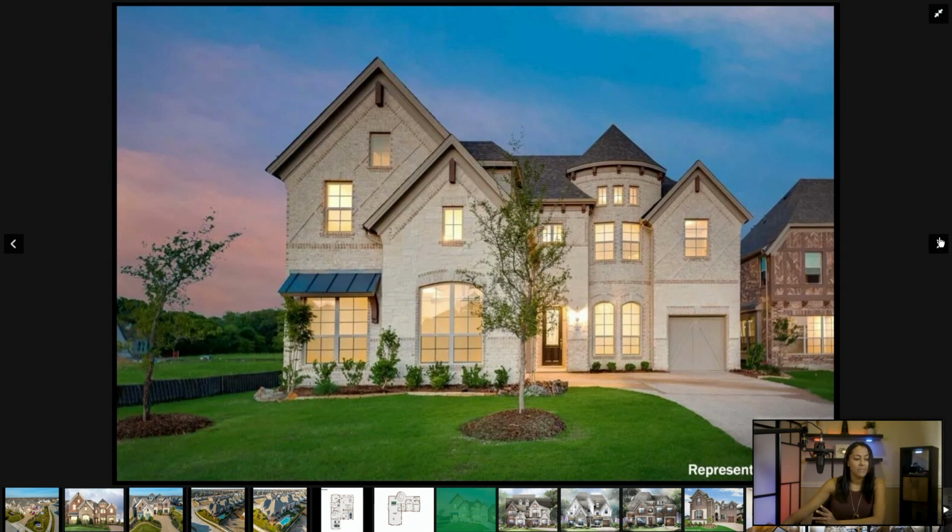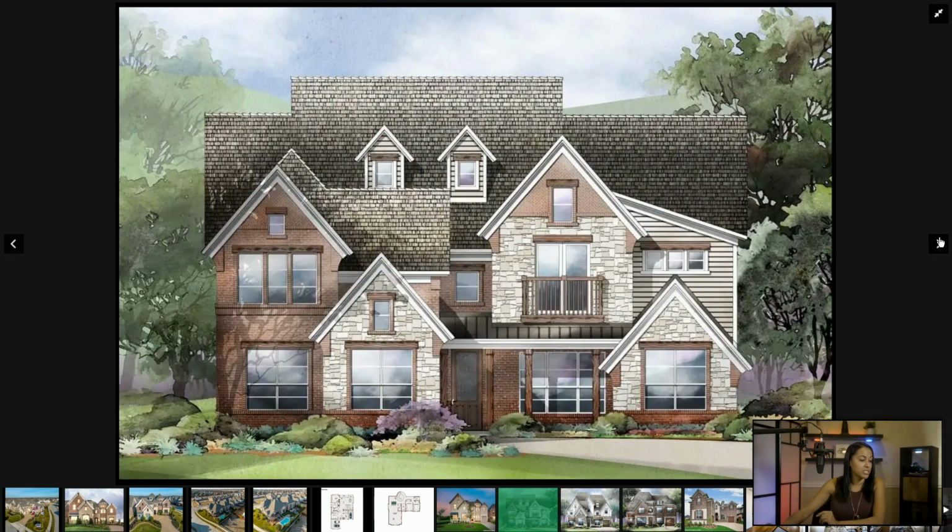And then if this is your first time buying a brand new home, let me tell you, the colors that you can choose on this home are just great. So if you don't like this lighter color brick, you can definitely go darker. This is another one of the different elevations that they offer. This one has a little bit more stone. It has a little balcony up here. It looks like the porch is extended out on this one. Very nice still.